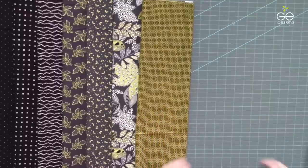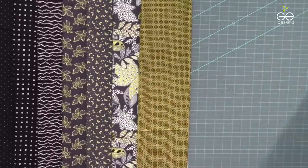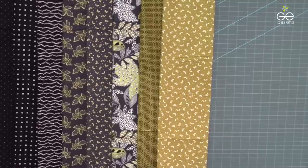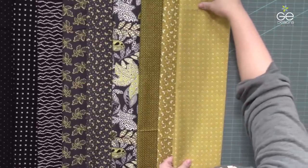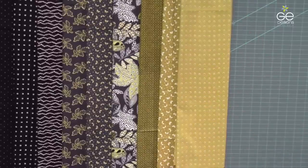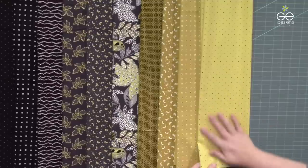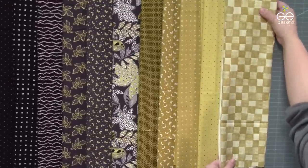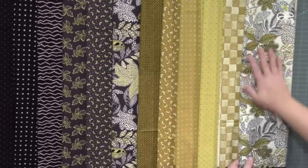So this is a really great blender one. Very vibrant gold. And we have those butterflies or moths again with the gold and white. And we get into the lower volume of the yellowish gold one. And then this pattern again, just with the gold. And this one's really cool, the gold and white checkerboard. And then lastly, we have this large floral pattern again, just with the white.